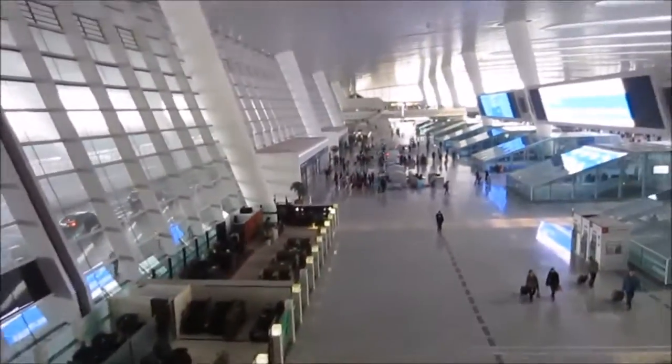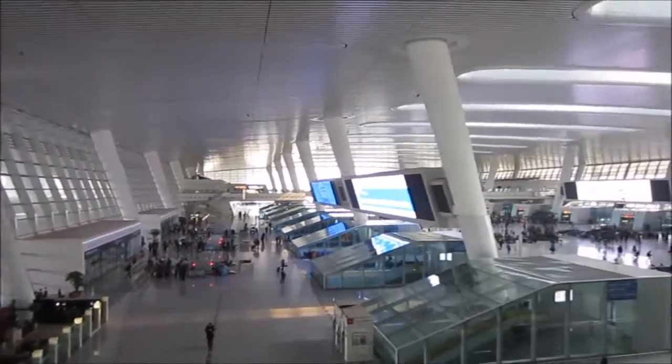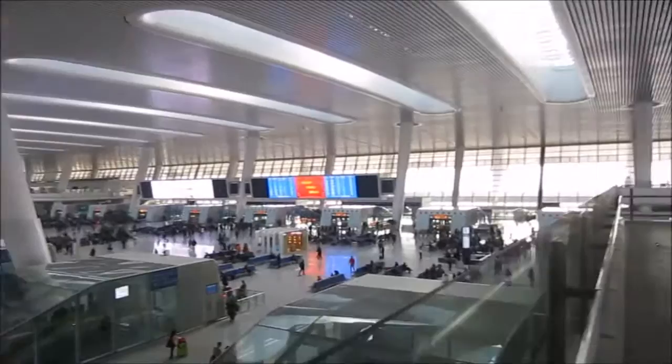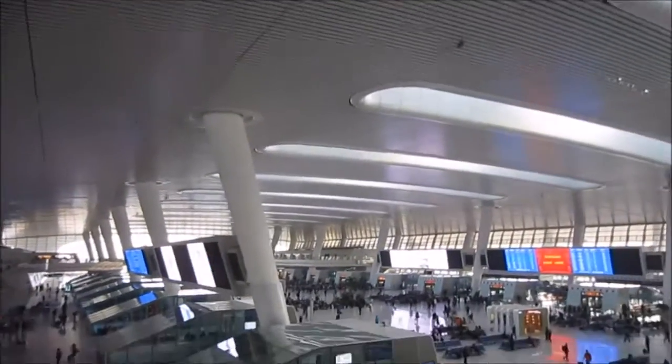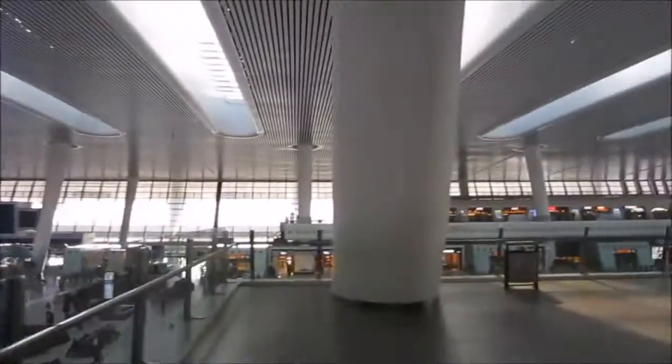It's Christmas morning. Good morning, everybody. And as you can see, we are here at the Hangzhou Dongzhan, which is the Hangzhou East station. As you can see, it's a new railway station for the high-speed trains. And we are departing here to go to Suzhou today.